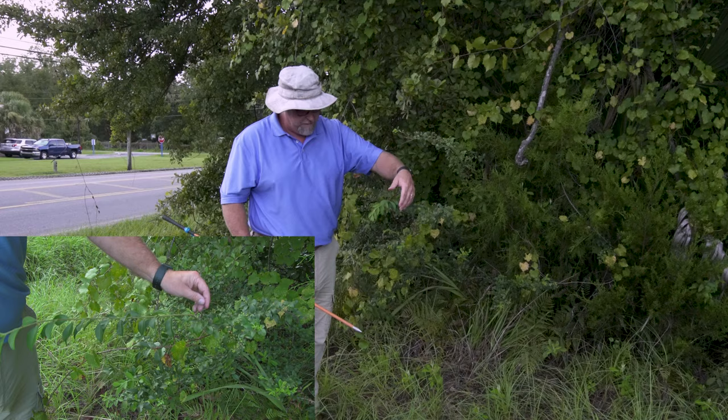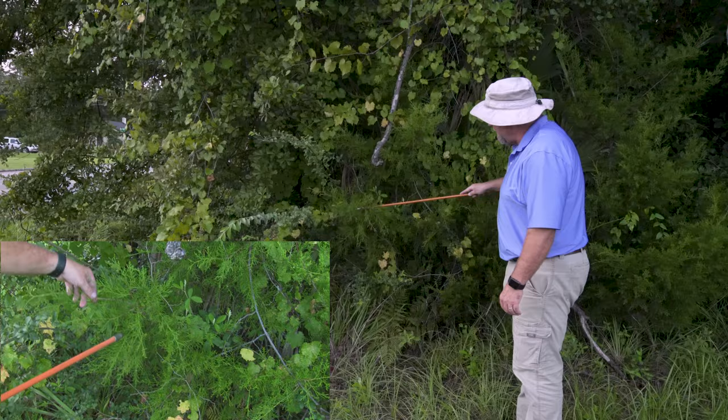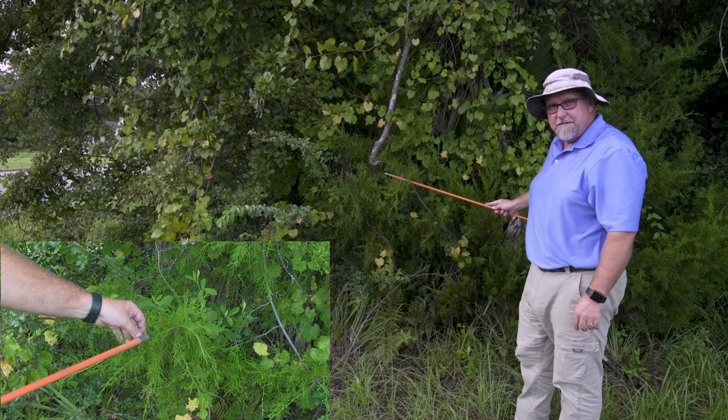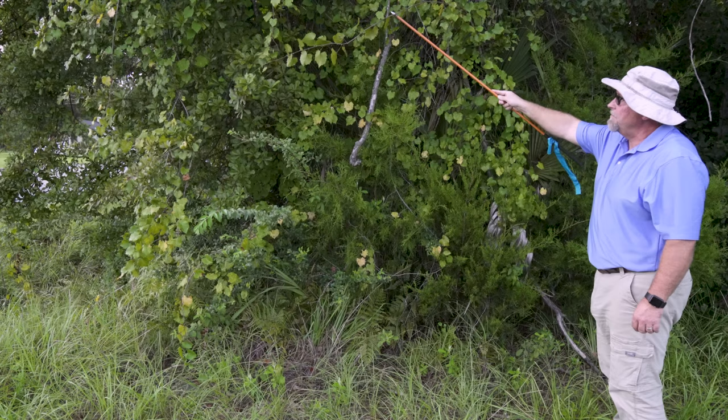Also in the area, we have Eastern Red Cedar right here. This is Eastern Red Cedar. Sometimes it's often called a South Georgia Christmas tree. So this is our Eastern Red Cedar right here. This is some more muscadine. Maybe some more muscadine or grapevine. You may even see some grapes in here.